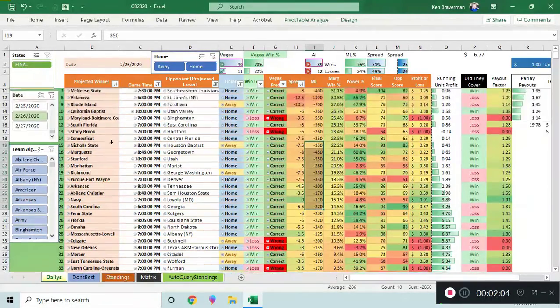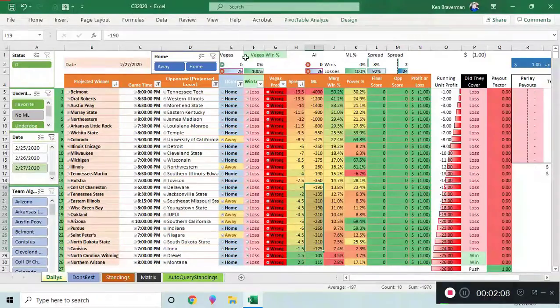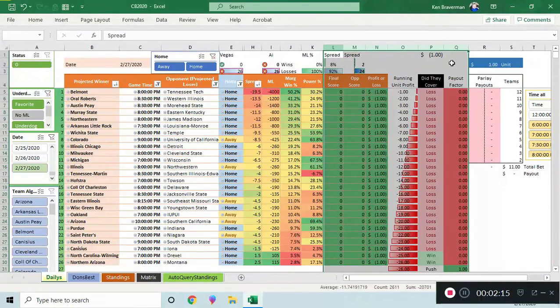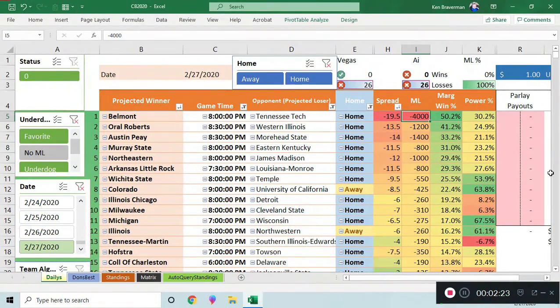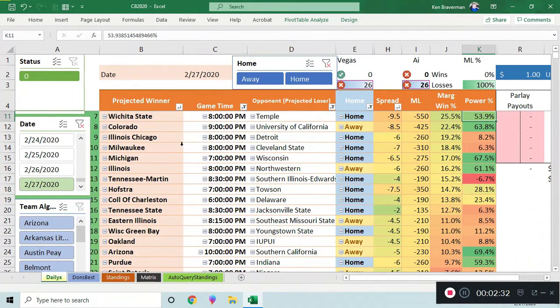So it's pretty cool. All right, so let's talk about today, knowing what we've learned, knowing that just sorting this thing in this order gives us a reasonable expectation of having some knowledge about the game, because who has time to watch college basketball all day, right? What you're looking for is a reasonable line and a high win percentage, and hopefully a high power percentage too.